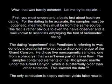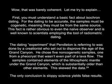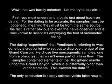The Earth is young. Wow, that was just barely coherent. Now, let me try to explain. First, they misunderstand a basic fact about isochron dating. For the dating to be accurate, the samples must be cogenetic, meaning they must be from the same source. This fact is rather obvious to even the naive observer, and is well known to scientists employing the tool of radiometric dating. The dating experiment that Pendleton is referring to was done by a creationist who set out to disprove the age of the Grand Canyon.